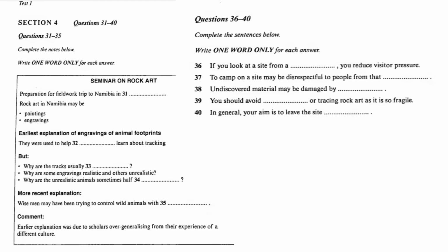But there were some mysteries. First, when you look at a typical Namibian painting or engraving, you see the tracks are repeated. There are dozens of tracks for the same animal. Well, you'd expect just one clear illustration if the aim was to teach tracking.